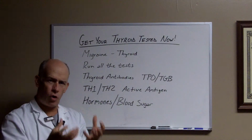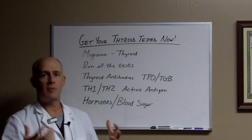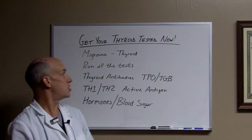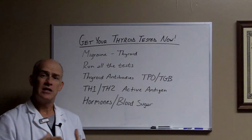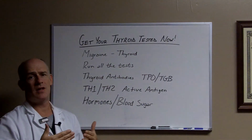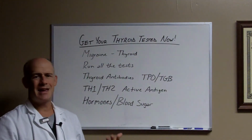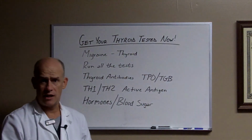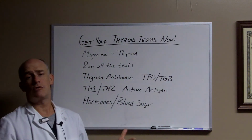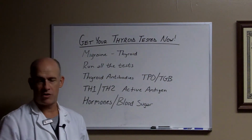And if you don't deal with all of the underlying issues, you're never going to get freedom from this migraine grip that you have. You need to run all the tests, and we've already spoken about this. Typically in the traditional healthcare provider's office, if you go in and say, hey, can you test my thyroid, they'll run TSH and maybe TSH and total T4, and that's ludicrous. That doesn't tell you what needs to be done. It doesn't tell you what's wrong with your thyroid.